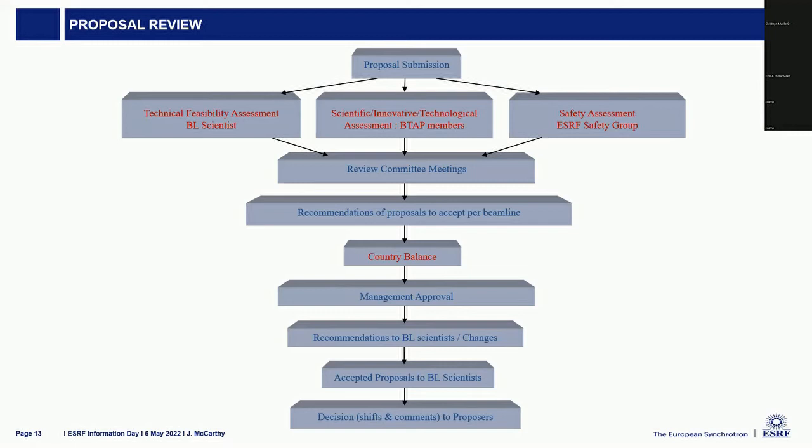So if it's not appropriate for their beamline, they can move it at that stage, or they can even suggest alternative beamlines. But we do, and I'll come back to that later, recommend that you discuss with the beamline scientists before even submitting. They want it, we want it, you want it. So it's really something that we recommend for you to do.